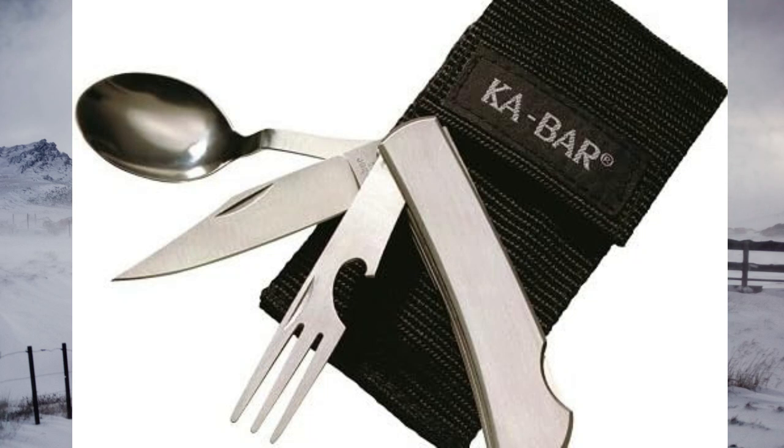Also, kind of an unusual thing, you will definitely want to have some utensils, a knife, a fork, and a spoon. Now, a convenient way to keep this all together is what's called a K-Bar utility or eating utensil, which I call a hobo knife, where it's basically a pocket knife with a fork, a spoon, and a knife on it. And I was surprised at the cost of these now, $45, but they are very quality and they're very helpful. We have 2 sets of these and we bought them many years ago.